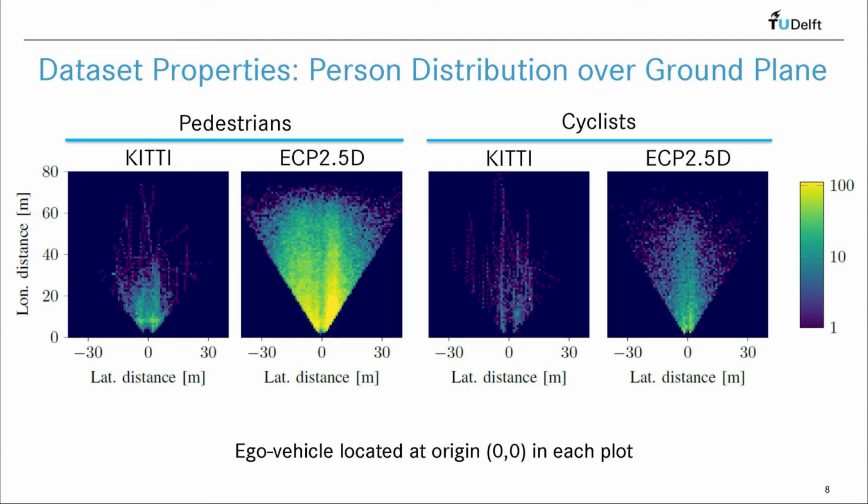We can also see that there is a comparatively large number of objects at larger depths in the ECP dataset, making it more challenging for object detection. One can also observe some other nice details in these plots.